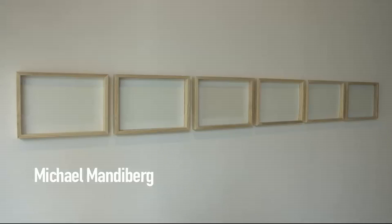This is my work. These are security patterns from envelopes and forms, scanned and then burned with a laser cutter. This is a Columbia University W-2. This is the envelope from my paycheck. This is a New York State prescription form.